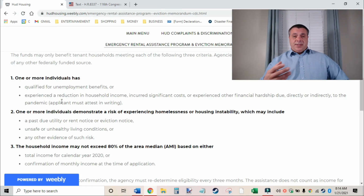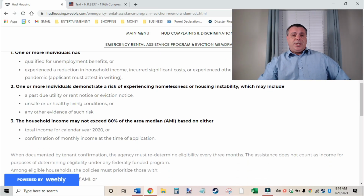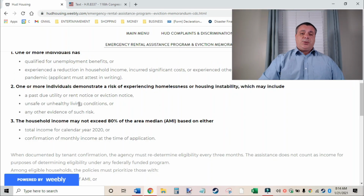as an applicant, you must attest or write that and put it in writing for the organization doing the application. One or more individuals demonstrate a risk of experiencing homelessness or housing instability, which may include past due utility and rent and eviction notice, unsafe, unhealthy living conditions, or any other evidence of such risk, okay? This is the exact wording written in the bill, okay? This is not something that's convoluted in a tips and trick video or some other convoluted blog that's done about 30 seconds research. This is how it's dictated specifically in the bill, okay?